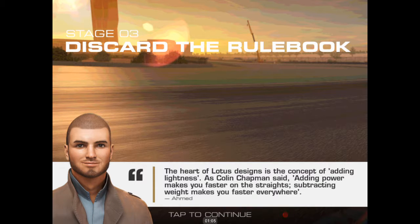The heart of Lotus Designs is the concept of adding lightness. As Colin Chapman said, adding power makes you faster on the straights. Subtracting weight makes you faster everywhere. Op-ed.